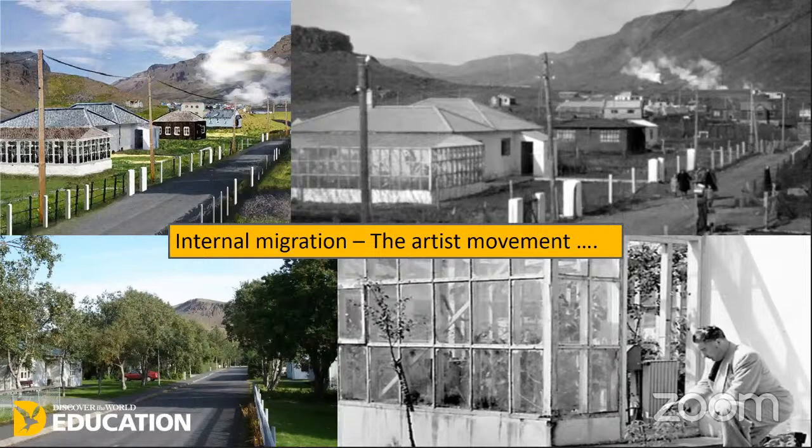This influx contributed significantly to the development of Hveragerdi in terms of not simply the number of people, but also the creation of its cultural character. And this in turn has had an impact on the wider place identity right the way across Iceland.